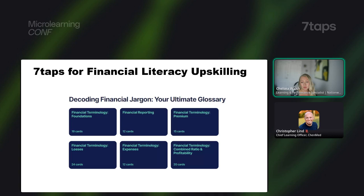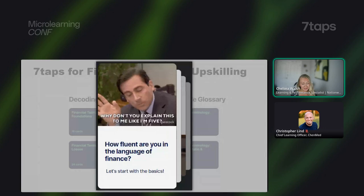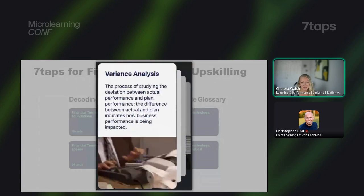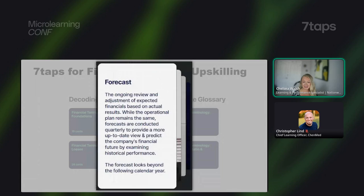So, at Nationwide, as a component of a larger business acumen initiative, we use 7TAPS to create a suite of financial literacy courses that have transformed that insurance jargon into bite-sized chunks. Using 7TAPS has allowed us to take the really, let's be honest, really dry subject of financial literacy, break it down to simple terms, and make it engaging and fun.